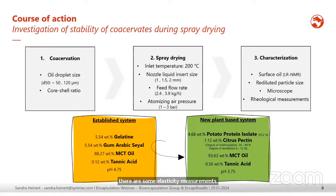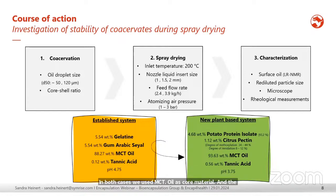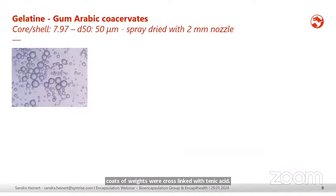First of all, this was done with a commonly used reference system made from gelatin and gum arabic to have kind of a model system. And this was converted into a plant-based system with potato protein and citrus pectin. In both cases, we used MCT oil as core material, and the coacervates were cross-linked with tannic acid. Let's now have a look at the following results. We start with the gelatin system with a D50 of 50 microns spray dried with a 2 millimeter nozzle.